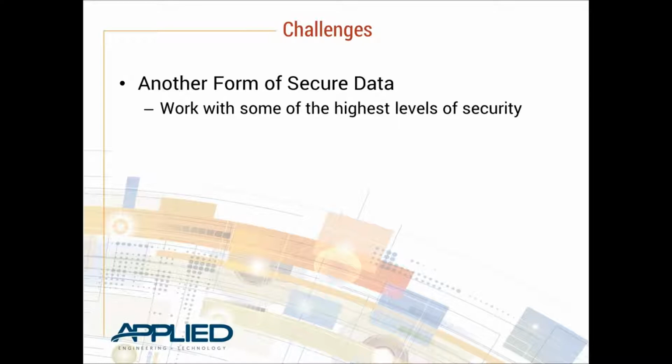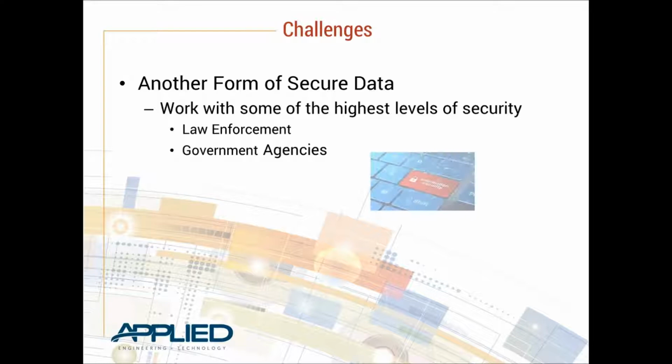So another form of secure data that we recognize here at Applied is that of our team members and their access to confidential customer data. Our team works with customers that require some of the highest levels of security. While working within a system, there are technologies and methods that can be used for securing the data, but with personnel, those same methods aren't necessarily available.